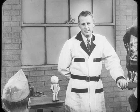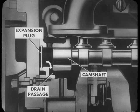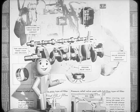That's one reason why you should never race a cold engine. The other end of the camshaft rides in a bored hole closed by an expansion plug. Oil that gets between the shaft and plug drains out through a small passage. And to wind it up, fellas, all the oil from the engine eventually drains back to the pan. Then it's pumped back through the system again and again.